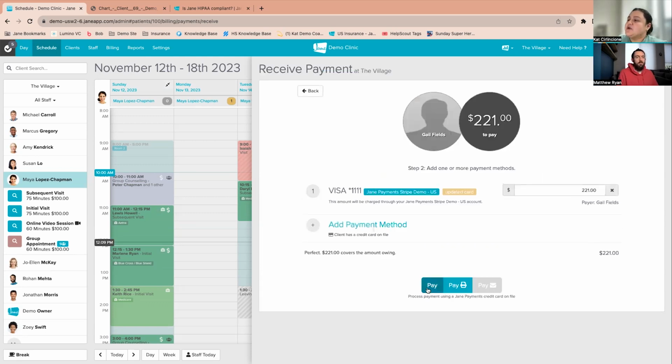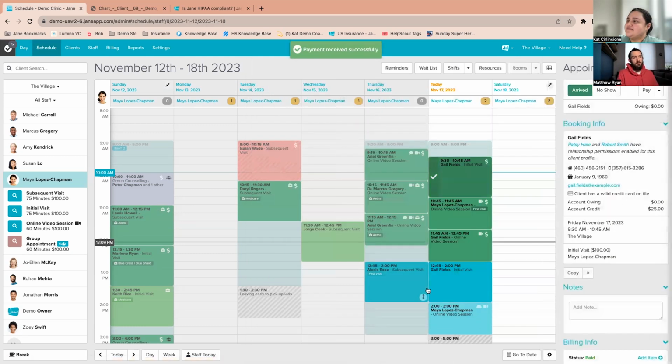So now I can come through and pay for that appointment. And we're all good to go. All right, that is really cool. I really like how there's a bunch of different options. I also like how you can put your own different method in there if it's not Jane processor. That's really, really cool. And again, it really sounds like it eases the burden of this being difficult for therapists.